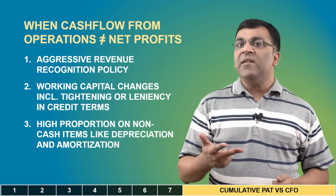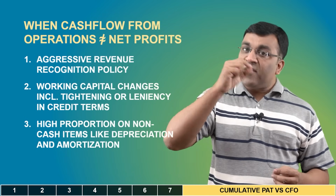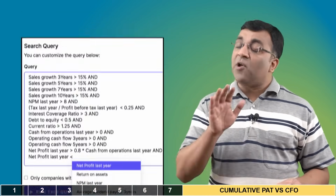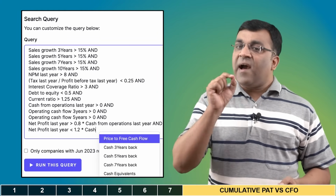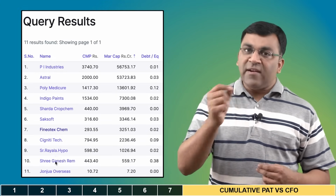And it can also mean a high percentage of non-cash items like depreciation and amortization, which are subtracted from the net profits but do not directly impact the cash flows. I can do a separate video on these cash flow scenarios, but on a screener and incorporating what Dr. Malik is saying, I'll say we're looking at companies with not more than a plus minus 20% deviation in their operational cash flows and the net profit numbers.